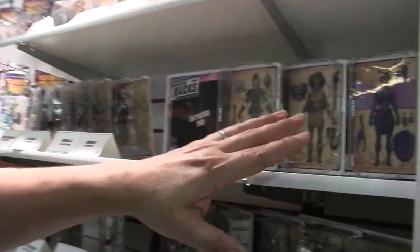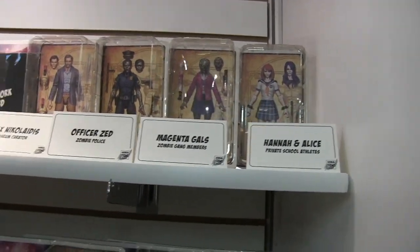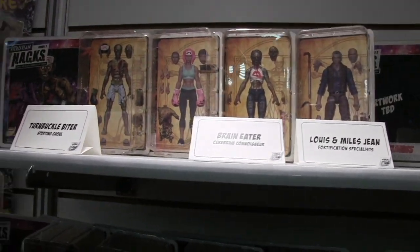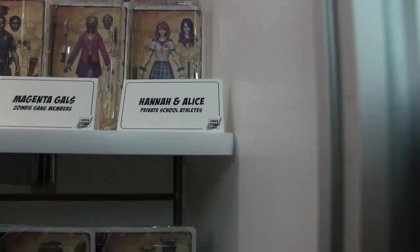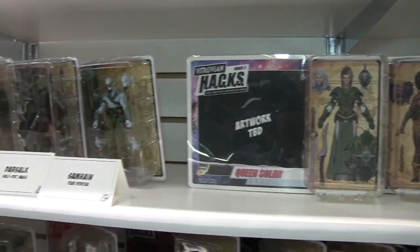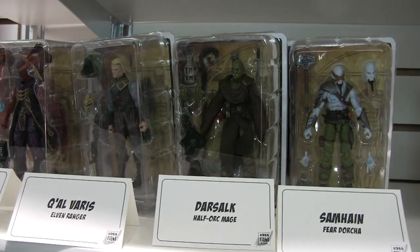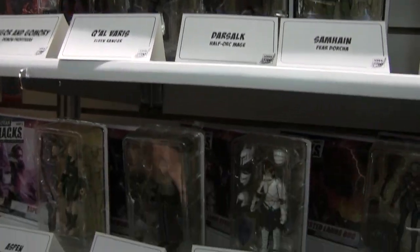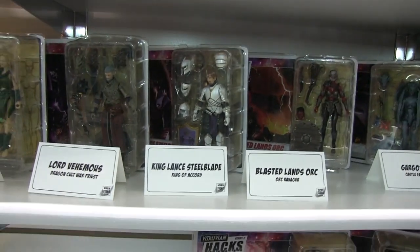Up here we have some sample packages of some of these, the zombie Wave 1 and 2 and the Fantasy Wave 6. As well as our Wave 5 of Fantasy, which is on the water and will arrive in our warehouse any second now. And then these are our previous existing waves, which are all currently in stock at our warehouse.